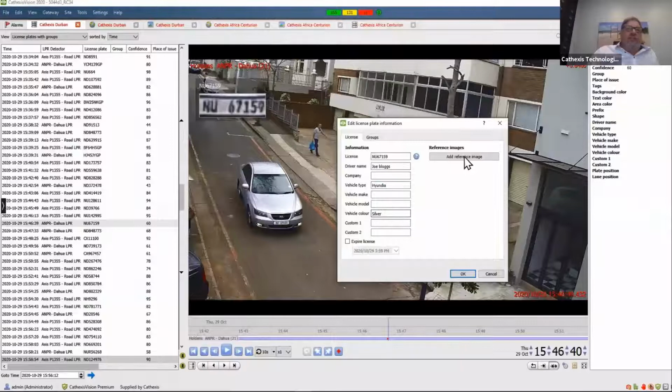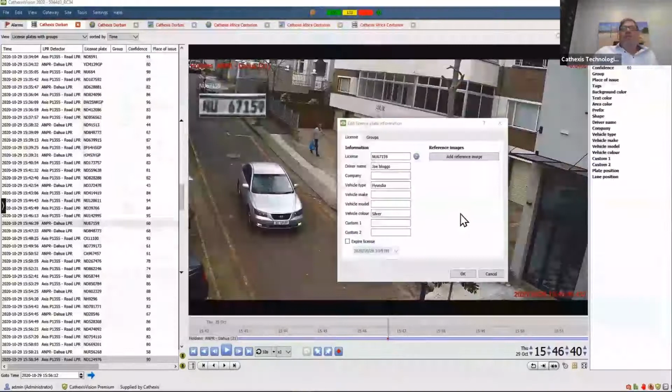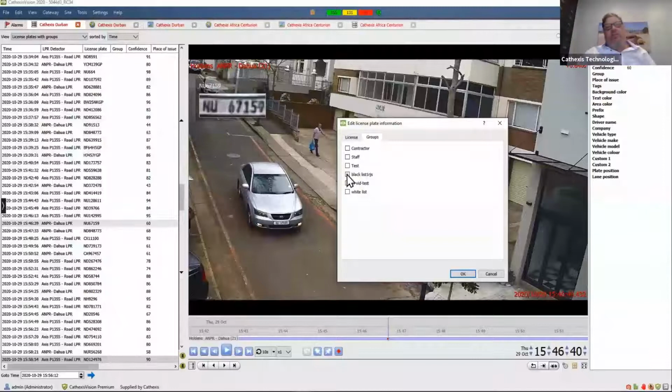So this is a known individual in the system. You can now attach that to a group, and you can create as many groups as you like. It could be a blacklist group, a whitelist group, a staff group. And then you can take an action. You might want to say, if it's a staff group, I want to open a barrier. If it's a blacklist group, I want to send an email to someone or send an alarm.